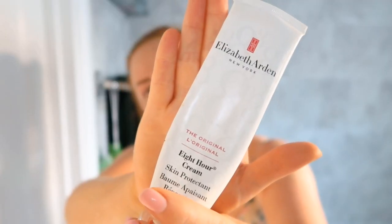Whilst I'm waiting for my toner to soak in, I use this Elizabeth Arden 8-hour balm or 8-hour cream. And I just apply this onto my lips to make sure they're nice and hydrated.